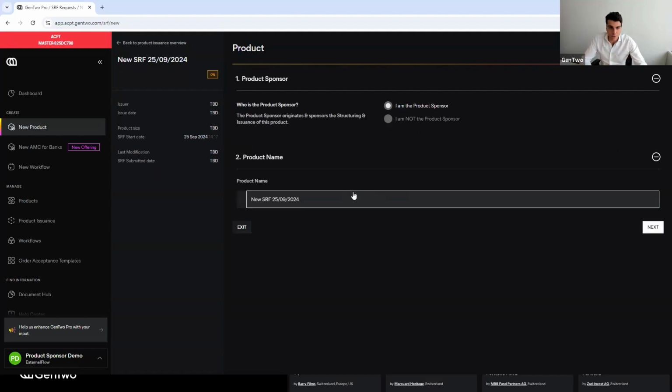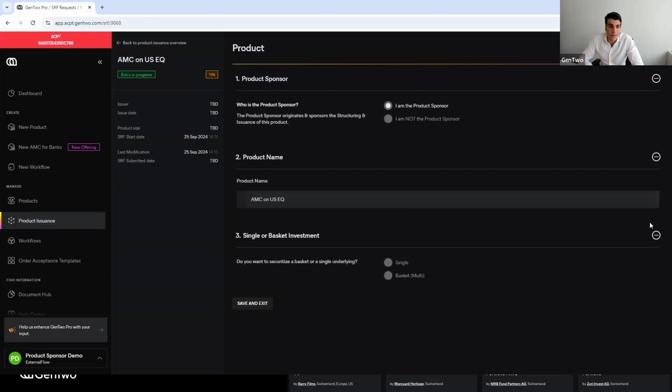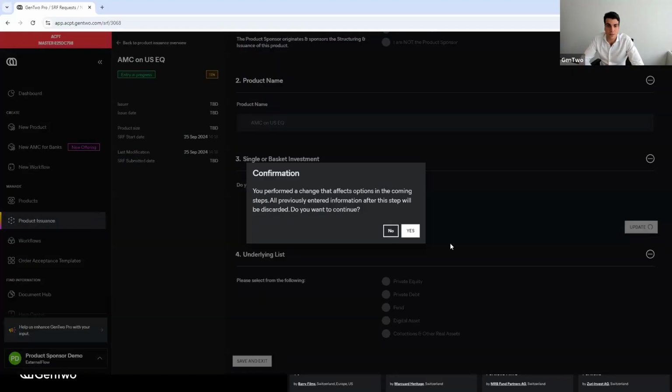Then we have product name. We can name it as we want, AMC on US equities, for instance. Then we click next. We then move to the underlying. Is it a single or a basket? So if it's a single, for instance, let's check that. If it's single, you can select private equity, private debt, fund, digital asset, or collectible. If we click on basket, we need to click on update.